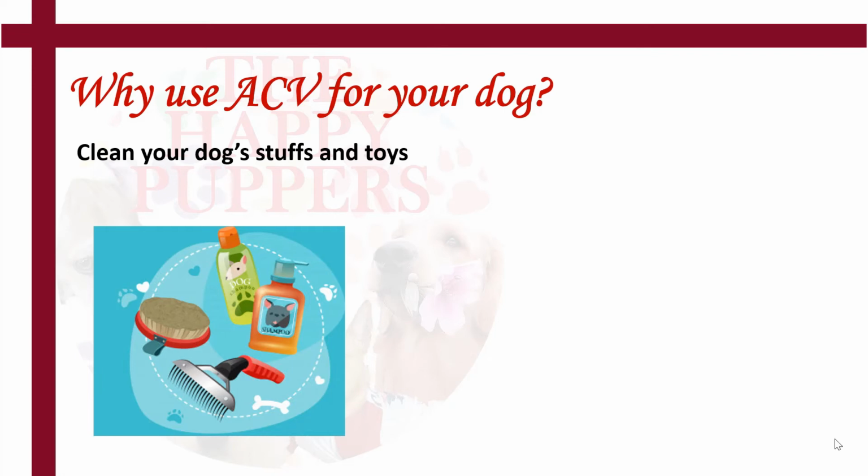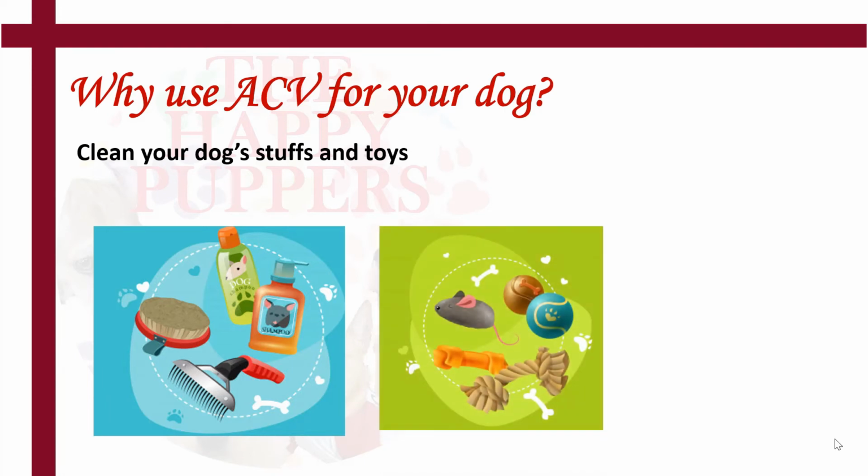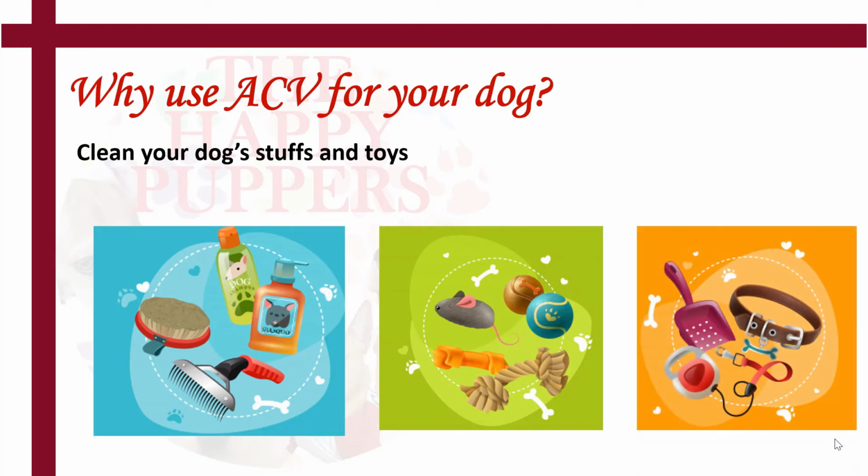dog's bed and mattress. Or you can also use apple cider vinegar to actually sanitize your dog's laundry as well as the toys. So it will also freshen up your dog's clothing, the sweaters, and almost each and every dog toy goes into their mouth. So wipe them down with apple cider vinegar and remove the germs, and you can keep them squeaky clean.